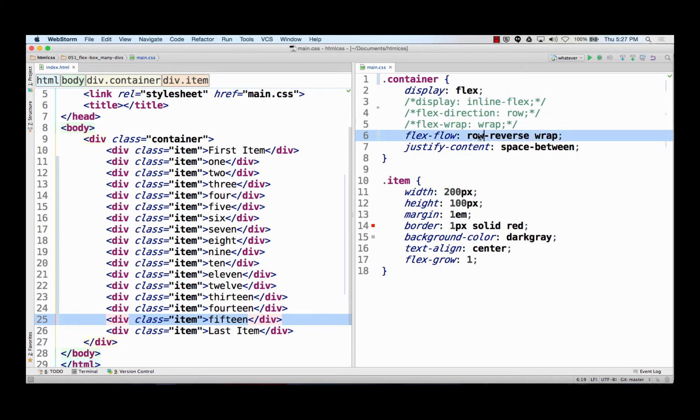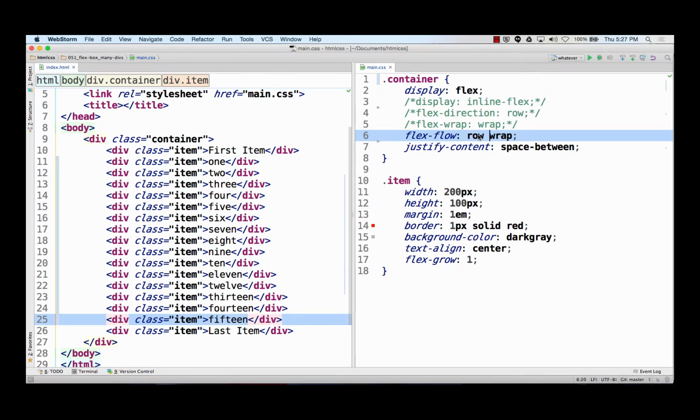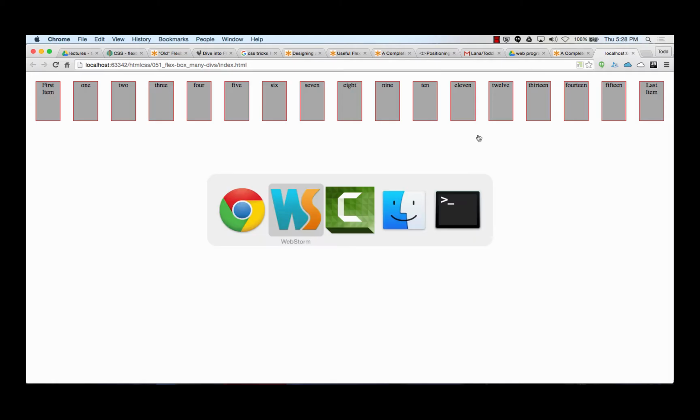What about row? There's row wrap. Okay. What about row no wrap? Is this what you use when you do it in a different language? This is CSS. There's no different language. It's just another layout property that we could work with.